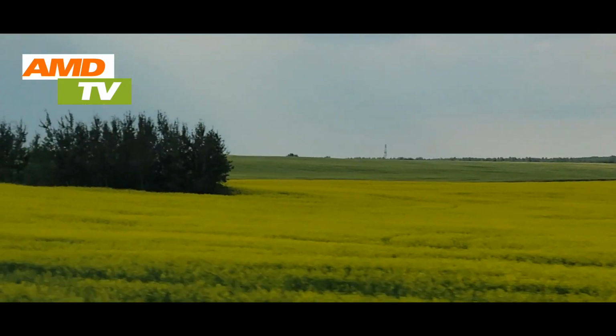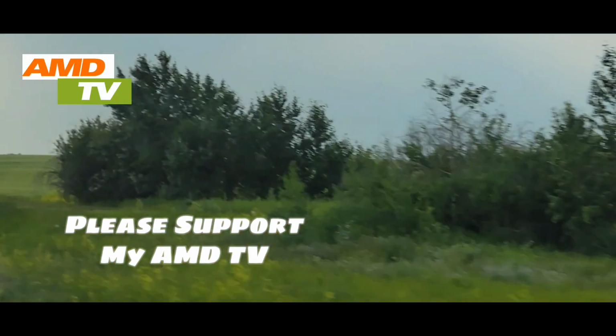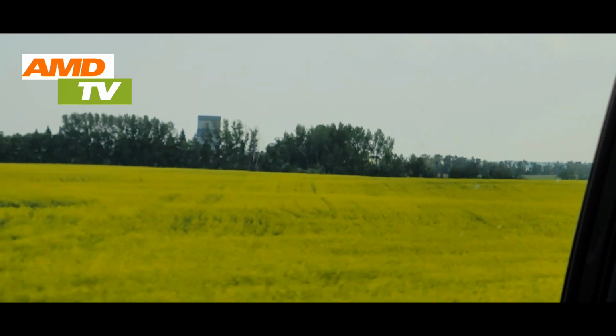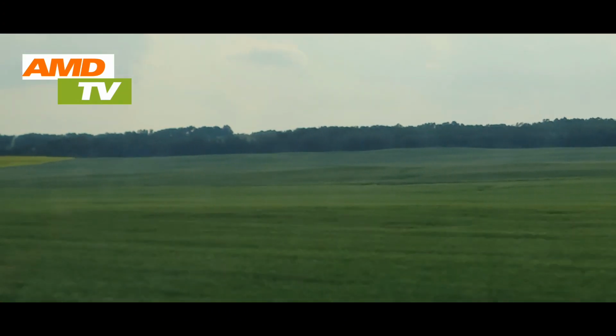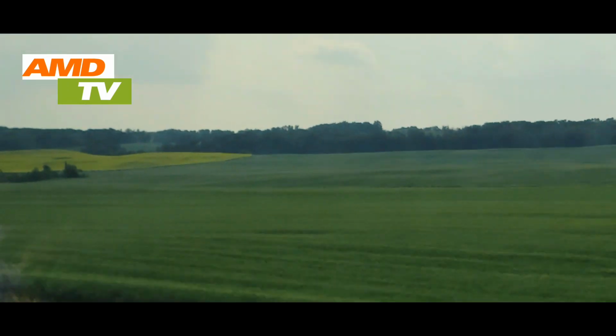So guys, if you have an opportunity to visit Saskatchewan, like I said, particularly during the summer months, witnessing the vast canola fields is an incredible sight. It's a chance to immerse yourself in the beauty of nature and appreciate the agricultural heritage of the region.